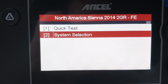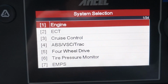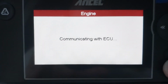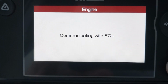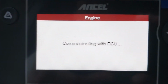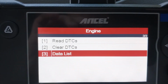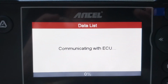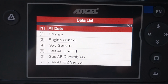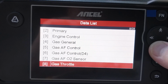Alright. Oh, okay. I think I missed the engine. Let's see the communication with ECU again. The engine thing. But again, engine is not transmission. But let's see. What do we have? Yeah, this thing really takes time. Alright, it took like 2 minutes. Shall I go through the individual menu?